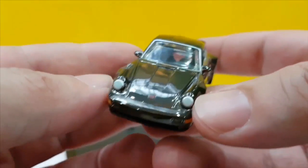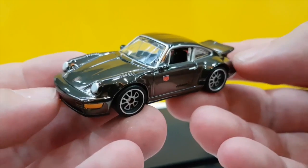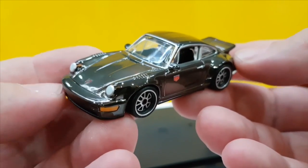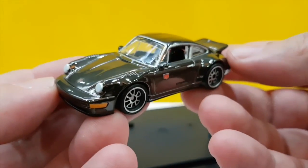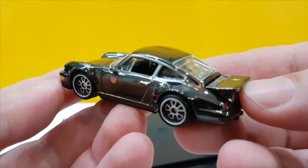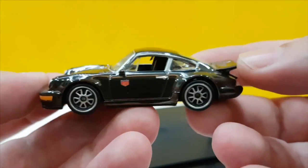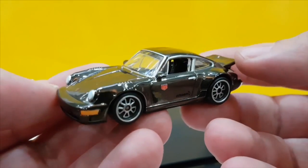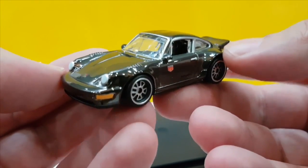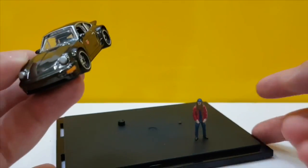Is it worth $30 before shipping? If you're a Porsche collector like me, I would say yes. Yes, this is a very nice piece to add. And if you think it's too expensive, maybe then the next release of this car through RSE again, but at a more regular price of $20 should do the trick without the box.